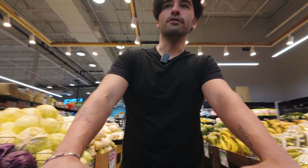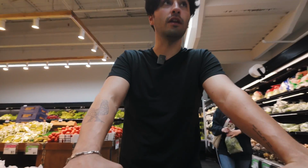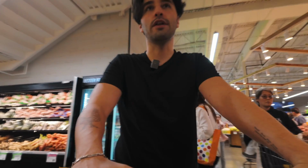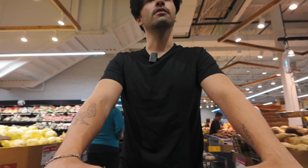One of my favorite things to do is wander a grocery store. Even if I don't have a cart on me and I just want something to do, I like to go to a grocery store at night, just wander around and look at different shit.